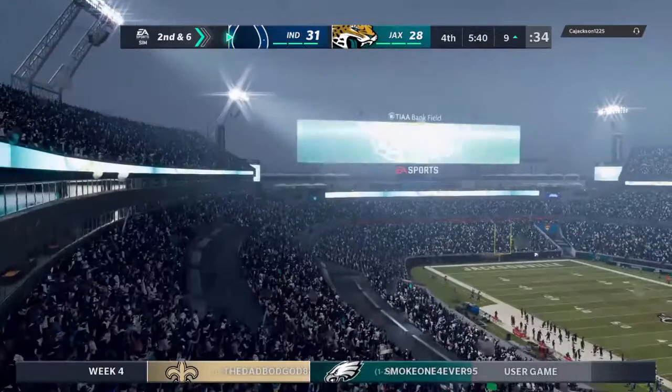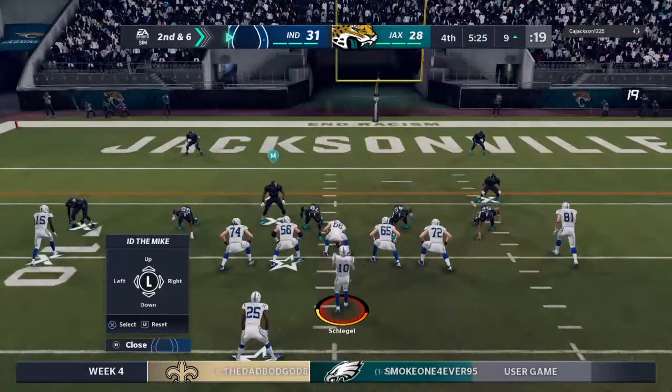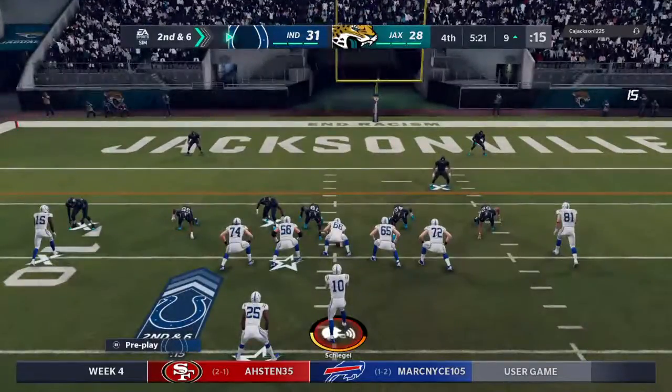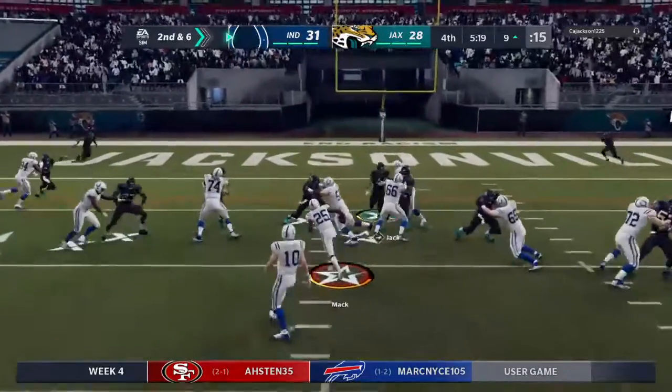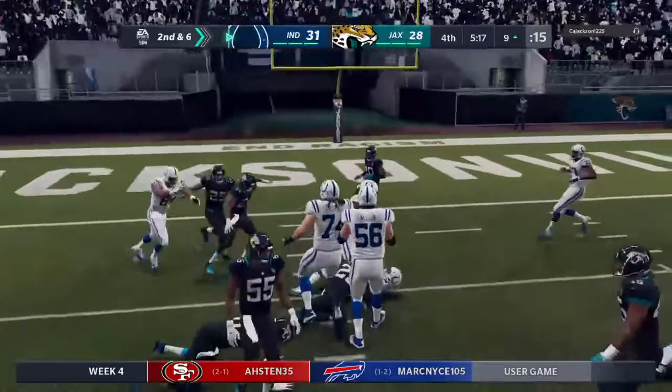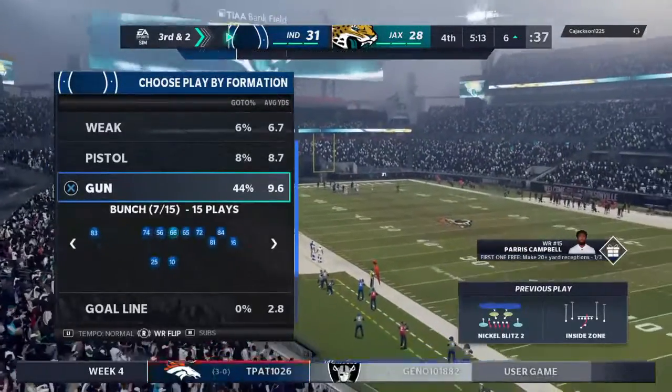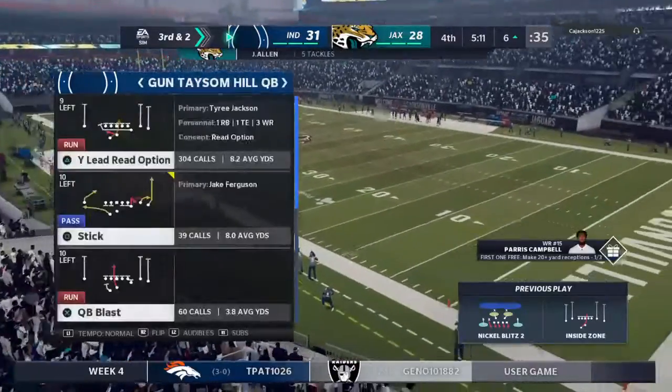Grind out some yardage, work on that clock, see if you can continue to tick it down. Definitely, you want to bleed things out at this point, right? Continue to possess the football, gain some yardage, and put the onus on the defense. Do they have to use timeouts? What are they going to do to stop you? You're taking charge. The recipe's pretty simple, I think, right?